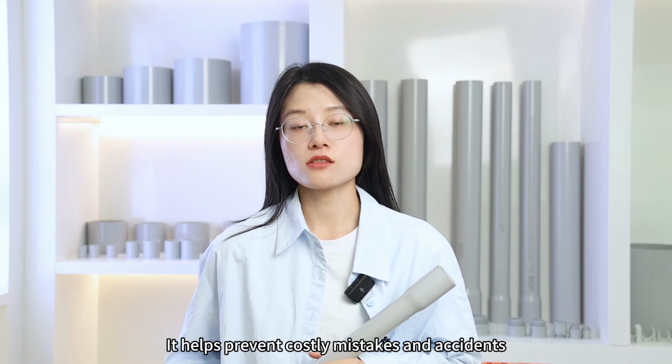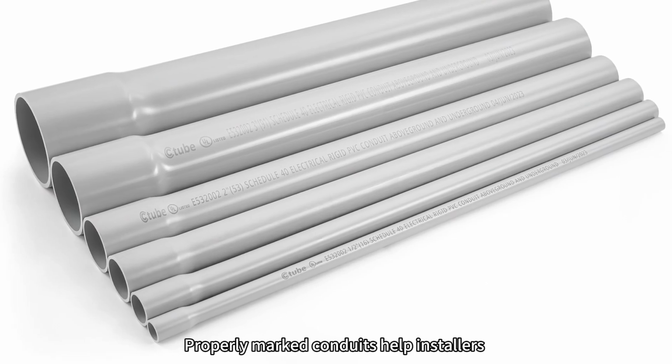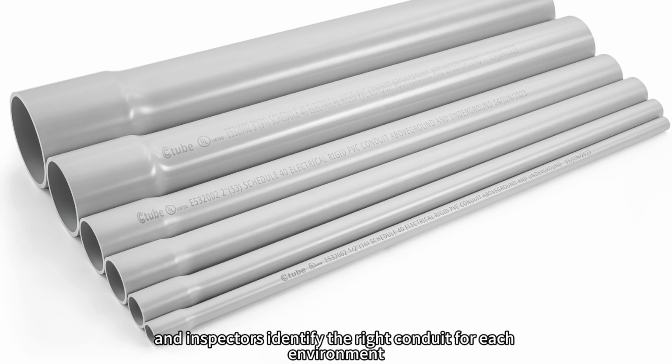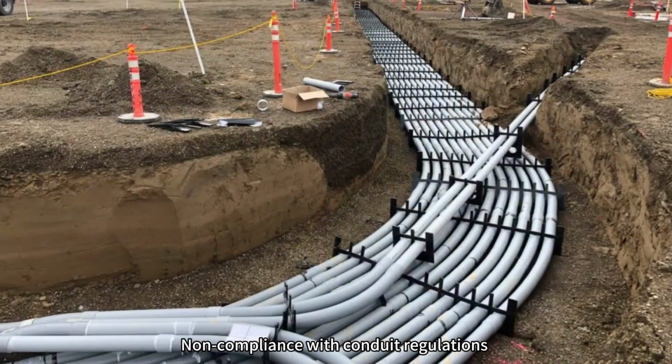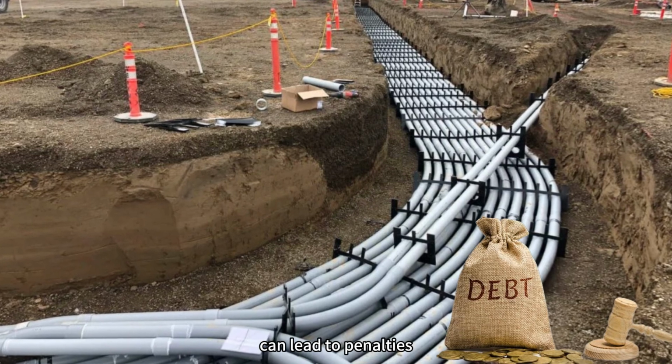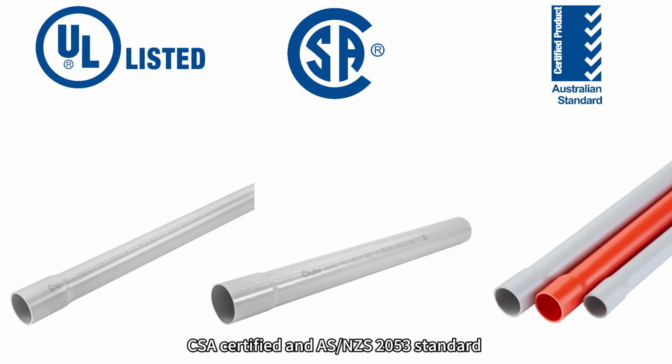Why is compliance important? It helps prevent costly mistakes and accidents. Properly marked conduits help installers and inspectors identify the right conduit for each environment, minimizing risks. Non-compliance with conduit regulation can lead to penalties. UL listed, CSA certified, and AS/NZS 2053 standard have requirements for conduit marking.